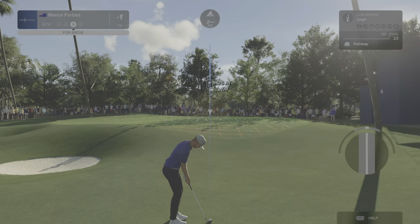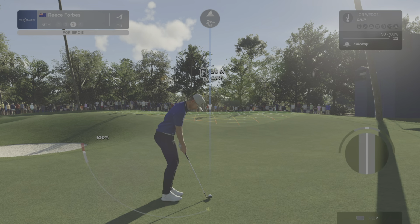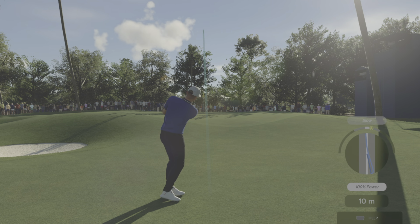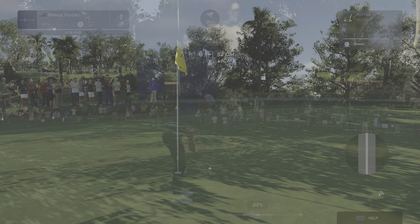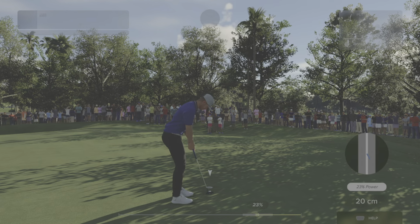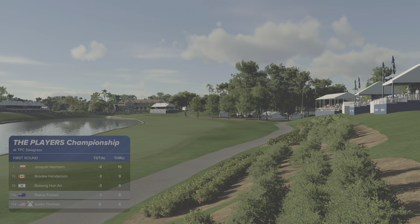I'm pretty sure they had their sights set on hitting the green there. Oh, a little shorty Baker on that action there. Oh, I like the look of that shot there, Beamer. Great touch. The leader now has a one-stroke advantage.